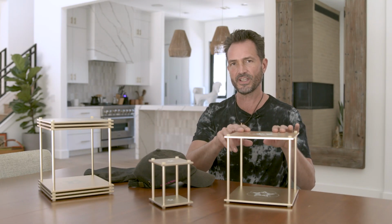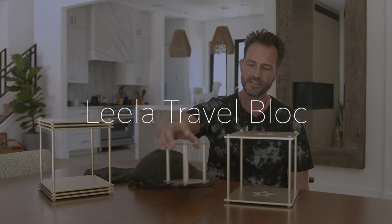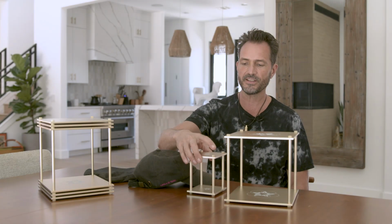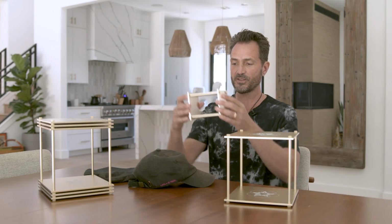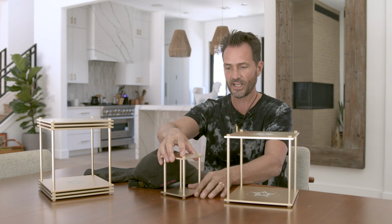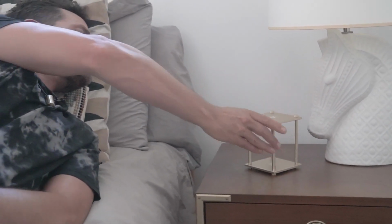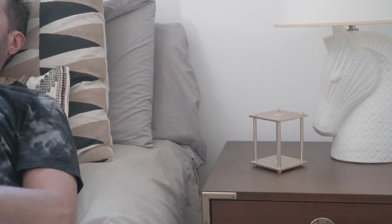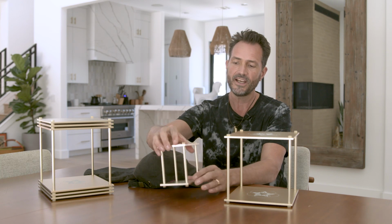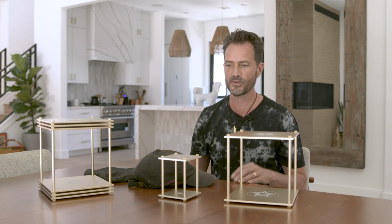In addition to the Quantum Block, Leela just put out the Travel Block, which is essentially just a more portable version of this. So this is super cool because you can actually take it on trips and just set it on your nightstand in a hotel or an Airbnb. I happen to keep this one in our bedroom right next to my bed. But you can also put it over supplements or drinks or anything that you're going to consume and charge it with quantum energy. This is also a favorite of mine to take on the plane to help with the EMF and the discordant fields of energy running through the plane.